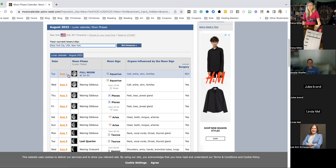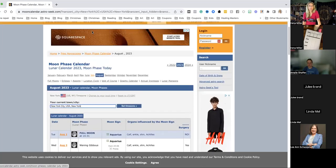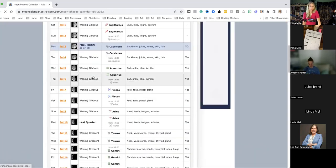So we kick off the month with a full moon. I can see right away, okay, full moon in Aquarius. Now today's July, so I'm going to go back to July. Up here, you can see each month for 2023, because you can go back in time or forward in time. It's really cool, this little tool. So I'm going to go back because I'm just showing you for the day.